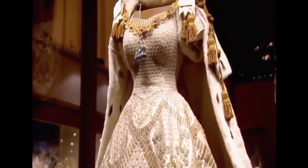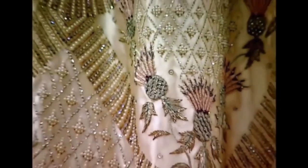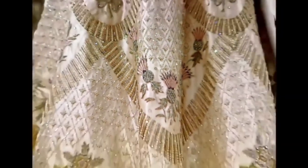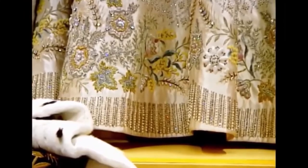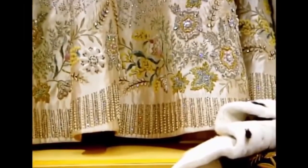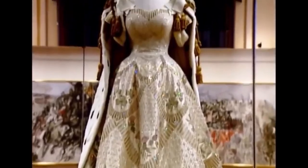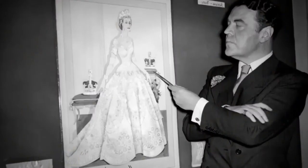The four national emblems of England, Scotland, Ireland, and Wales were already going to be included. The Queen came up with a rather wonderful suggestion to also include emblems for each of the dominions over which she was becoming Queen. You can make out the maple leaf of Canada, the wattle of Australia. You can see the lotus flower of India, and then the wheat sheaves of Pakistan. The whole dress becomes a true symbol of the reach of Queen Elizabeth II.